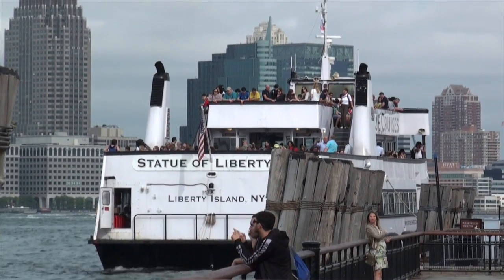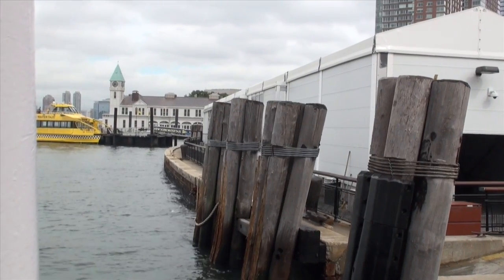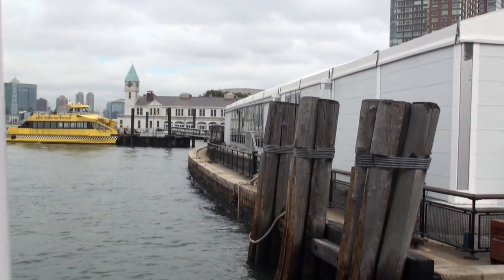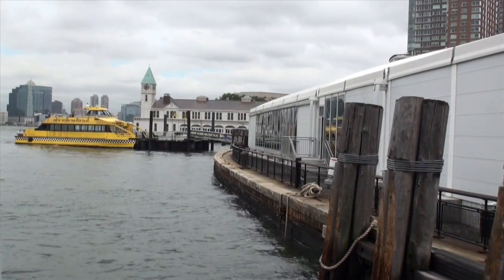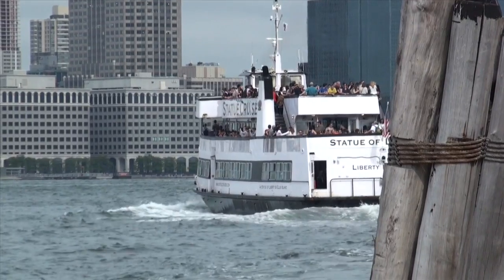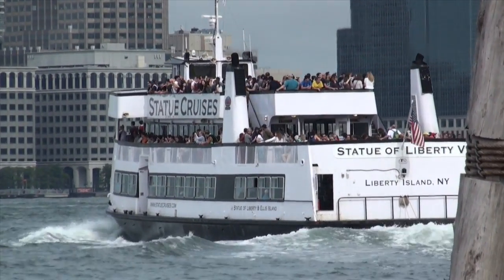It's time to board the ferry for Liberty Island. The only way to get to Liberty Island is on the ferry. The short ride takes less than 20 minutes.